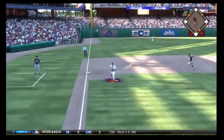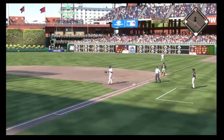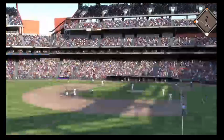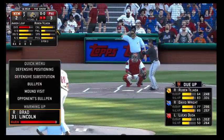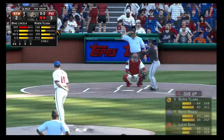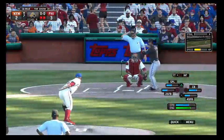Chopped to third. Tough to get to. And a throw over to Howard, and that's the second out. Ruben Tejada will stand in. He flew out his last time up. Brad Lincoln will get the ball here as he looks to get the final out in the top of the 7th.